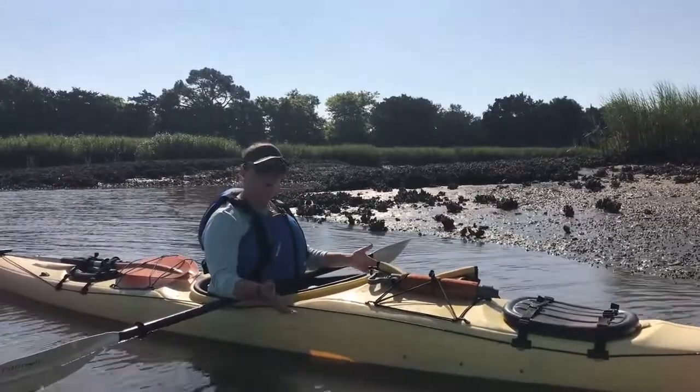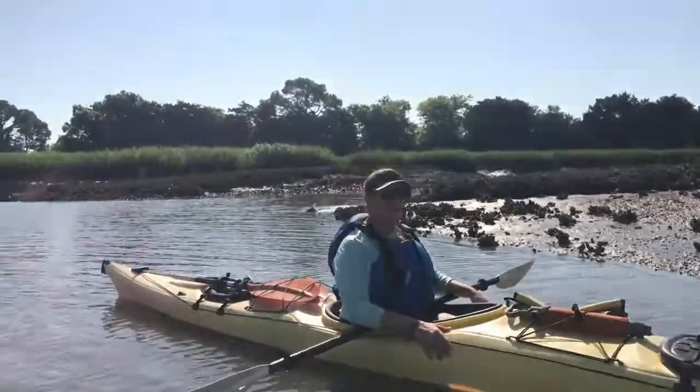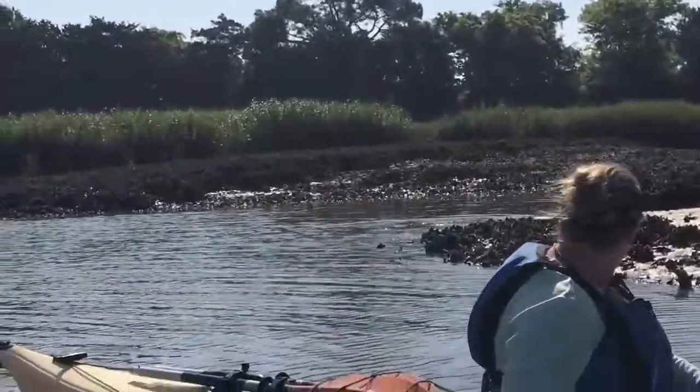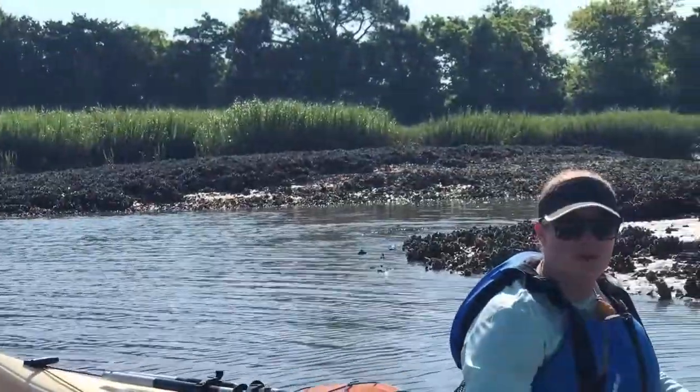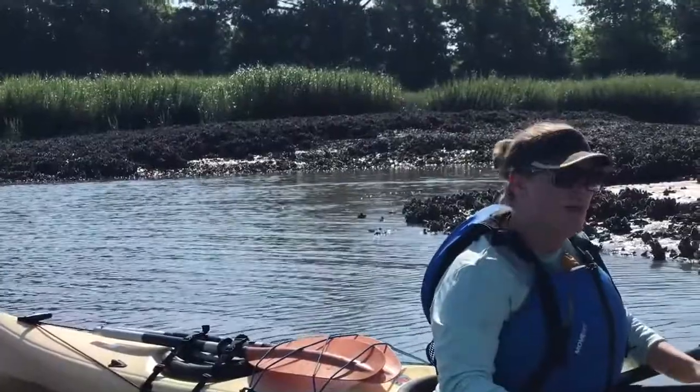We can come out at high or low tide to paddle around and kind of explore and see how different the marsh is. Shark. And there's a shark right behind me. Don't worry. We do see a few small sharks while we're out here paddling around occasionally, especially at low tide. We'll see if he peeks back out.